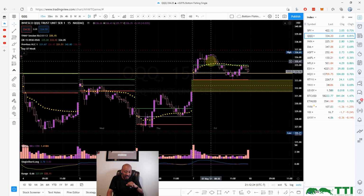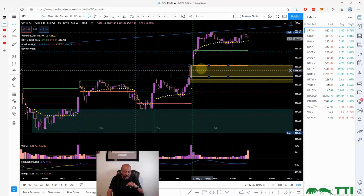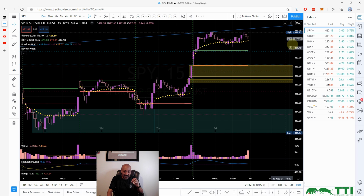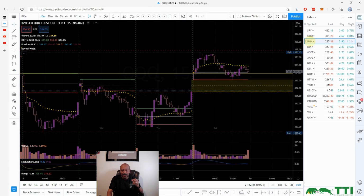We took care of the order block, and we created a new one. Same thing. In the SPYs, we created a couple of order blocks. So Monday is another day where we will examine where we are in those imbalances. I meant imbalances, not order block, imbalance. We created a couple of imbalances, and Monday we will examine where we are in those imbalances.